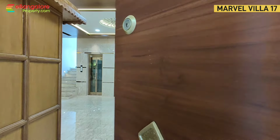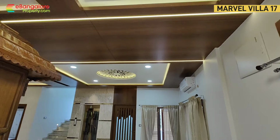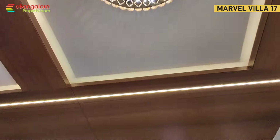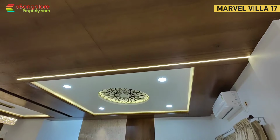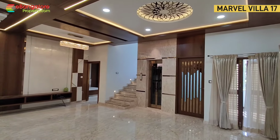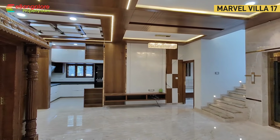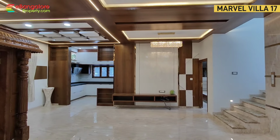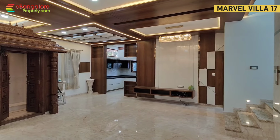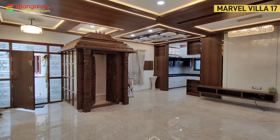On the first floor you have living, dining, kitchen, balcony, utility, bedroom and bathroom, along with a grand puja room. Wooden false ceiling with profile lighting, beautiful chandelier work is included. Curtains and 6 ACs are included in the deal. So, air conditioned home, spacious living, dining, and this grand puja room in the center, made out of teak wood.